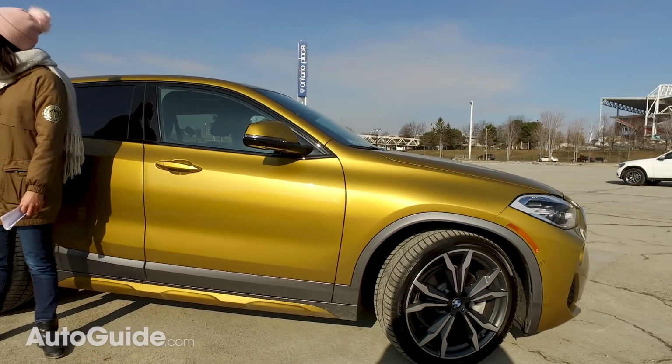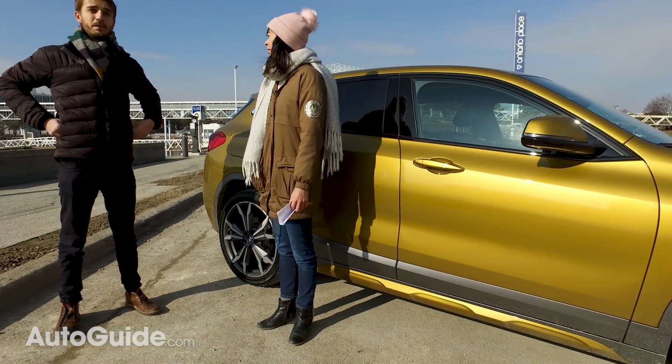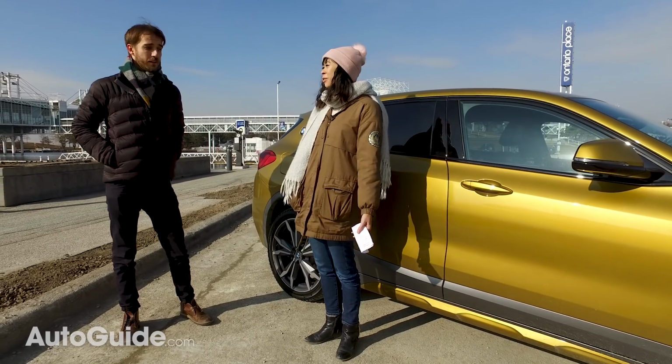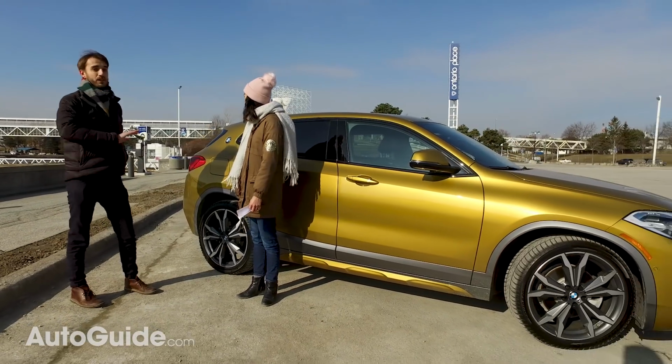And I think that has a lot to do with it being based on a Mini platform, which a lot of purists will complain about because it's front-wheel drive based. But honestly, that's such a great platform. I love the Mini so much. It's so much fun. It's so good. It's legitimately fun. It's a great platform. So I think this benefits a lot from that.